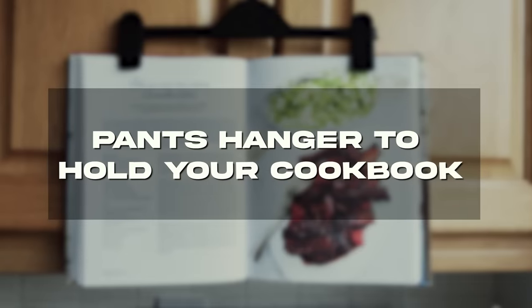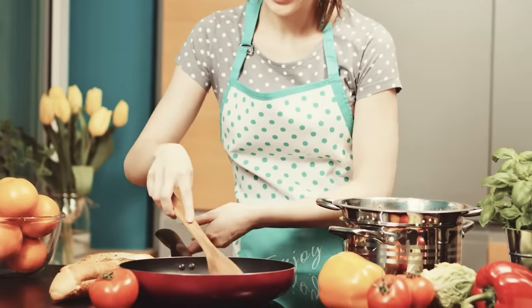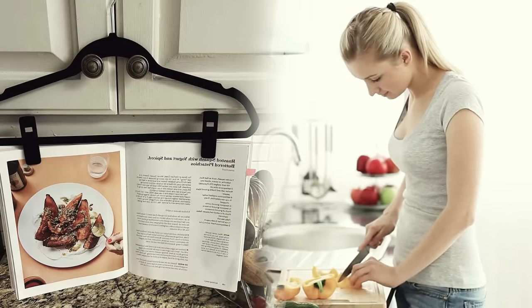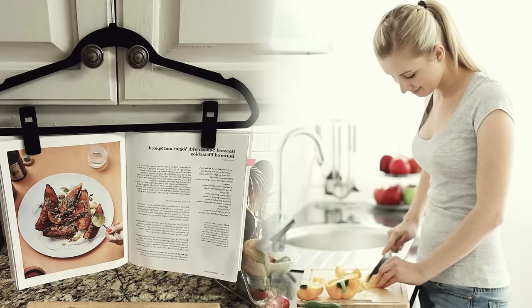Pants hanger to hold your cookbook. If you don't have enough counter space for your cookbook, don't worry. Grab a pants hanger and use the clips to secure the book open to the correct page. There's also a hook. Hang it from a cabinet handle and now you can easily read your recipe hands-free.